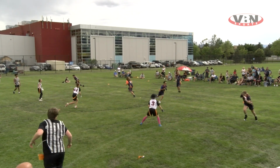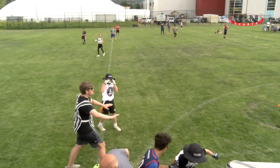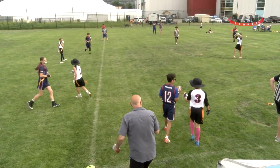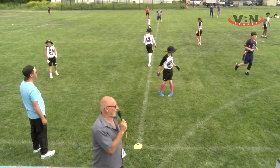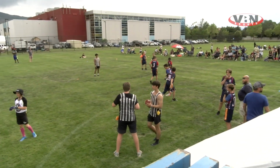So turnover there. Chilliwack takes control of the football. Quarterback. Completion down the sidelines right in front of us. York should have got a good shot of that one. Didn't know what way to go there.